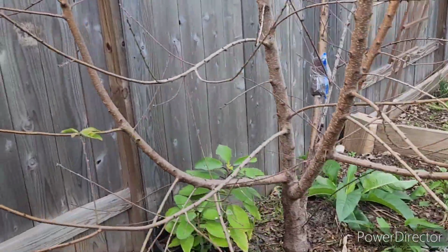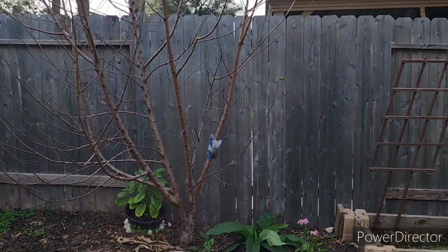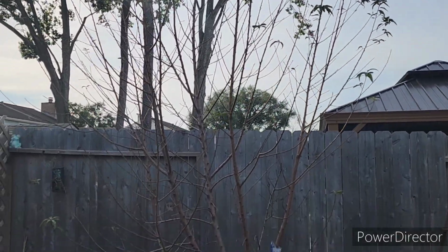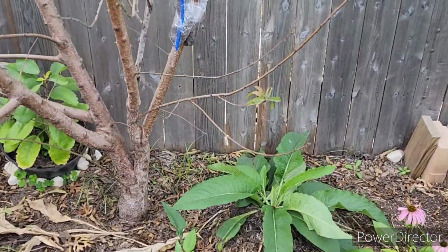We'll step back so y'all can see the peach tree. The peach tree has lost lots and lots of leaves. They do that. They go dormant. They do need chill hours, so it will be perfectly happy with the cooler weather.